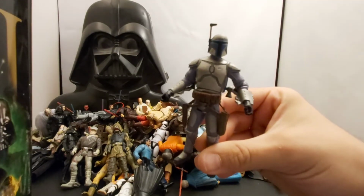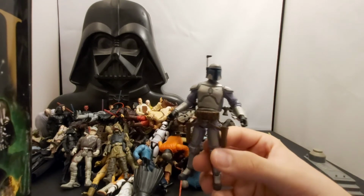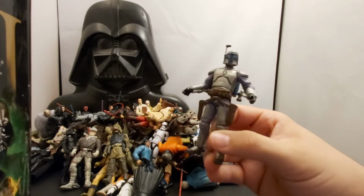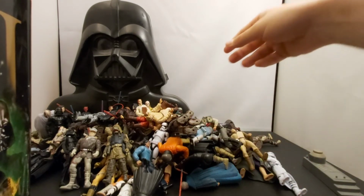Awesome figure, Jango Fett. I had the Attack of the Clones Jango Fett when I was a kid, and it was the one with the magnetized head that came on and off. I lost that head in like two weeks and was so upset. I thought it was a cool feature, but very easy to lose. But that one's way cooler.